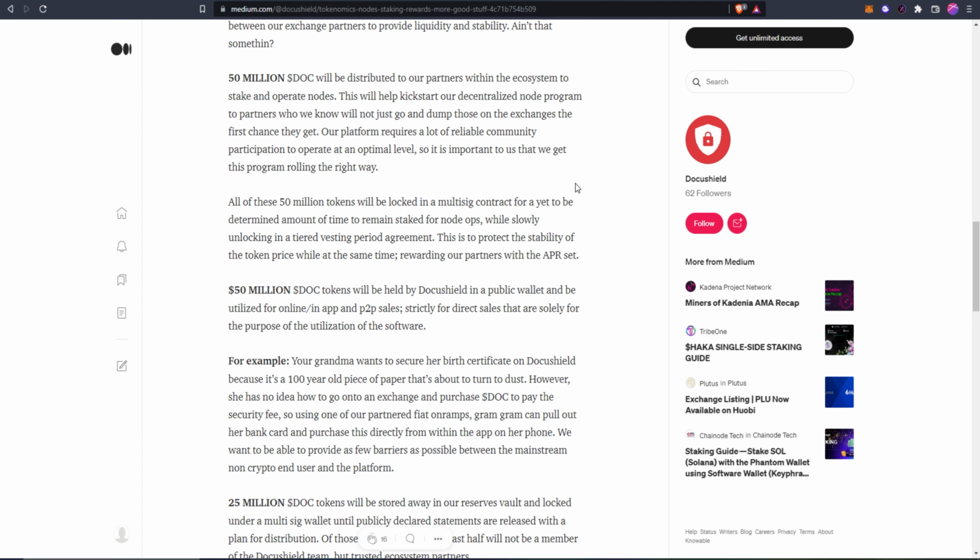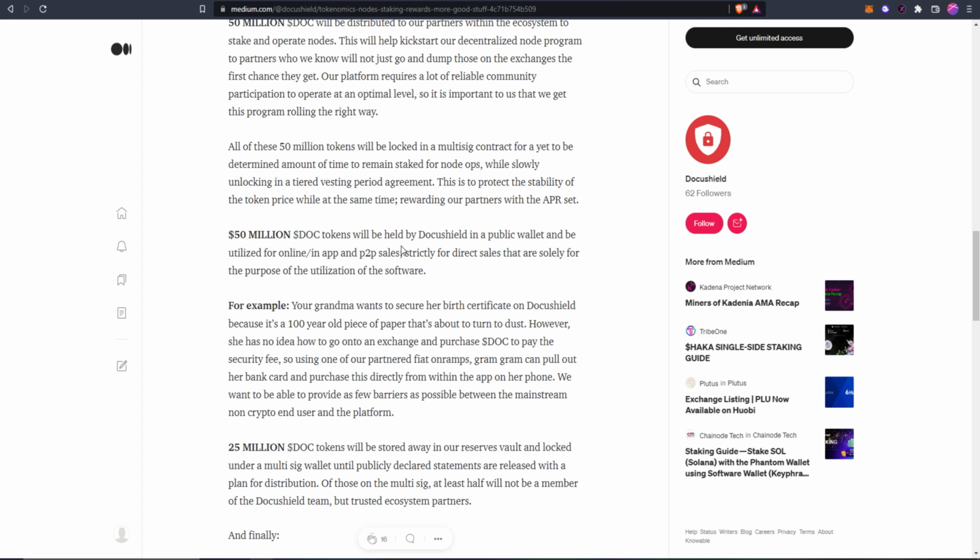So all of these 50 million tokens will be locked in a multi-sig contract for a yet-to-be-determined amount of time and remain staked for node operation while slowly unlocking at a tiered vesting period agreement. This is to protect the stability of the token price while at the same time rewarding our partners with the APR set. So 50 million DOC tokens will be held by Docushield in a public wallet and will be utilized for online and in-app P2P sales, strictly for direct sales that are solely for the purpose of utilization of the software.